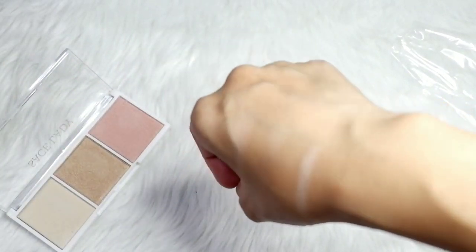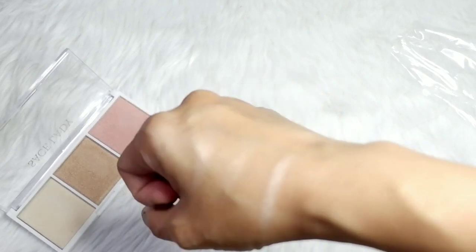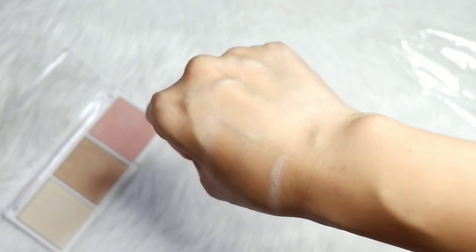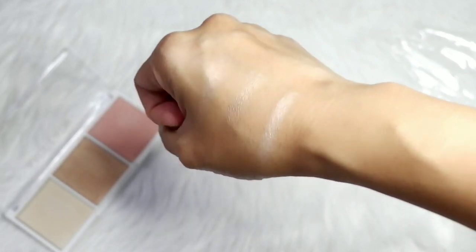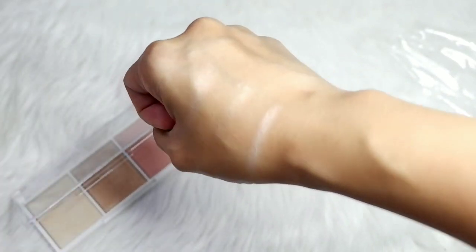So I love all the colors in this palette, guys. I think magagamit ko talaga sila. As in super. So if you want an affordable highlighter, you might want to visit Sacelady on Shopee and avail this contour and highlighter palette for only 158 pesos, guys.